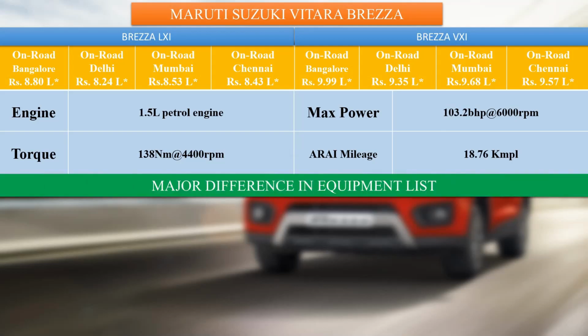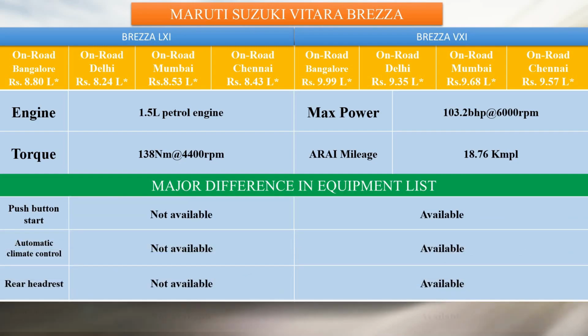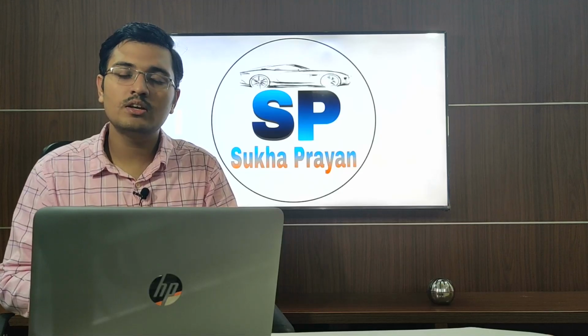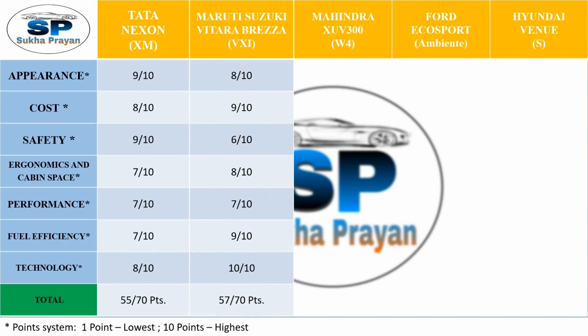Speaking about the variants on offer within our considered range, we have the option of choosing either the LXI or the VXI variant. Among these two, VXI is the one which offers you a decent equipment list and is the one you should be choosing over the LXI variant. Speaking about the perks of owning the Maruti Suzuki Vitara Brezza VXI, the vehicle offers you excellent technology and better fuel efficiency when compared to other cars in the segment at a very low price. The overall score for Vitara Brezza stands at 57 out of 70 points.